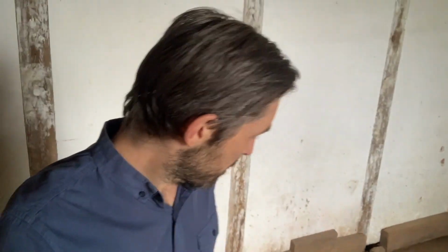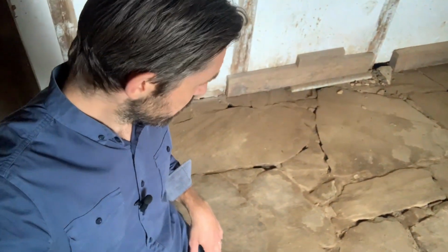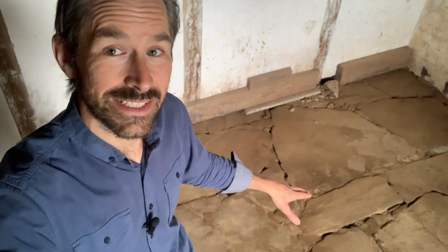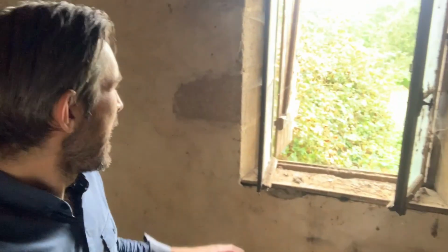You would maybe want to look at how you maintain these stones. As I said, at the moment, this is classic, this is very old. You can see that they are just laid into soil, into ground. So for me, I would probably want to pull them up and put a proper floor down, then put them back down again. But we've got a gorgeous window here.